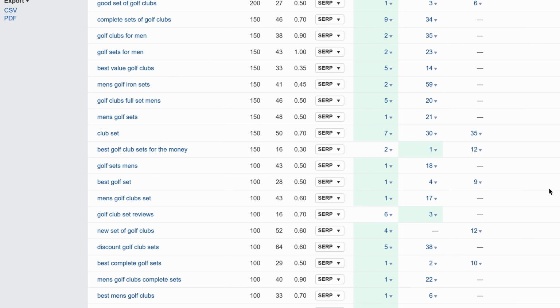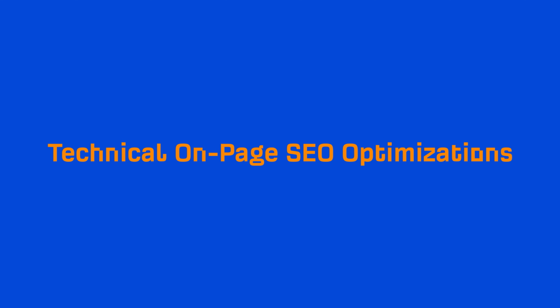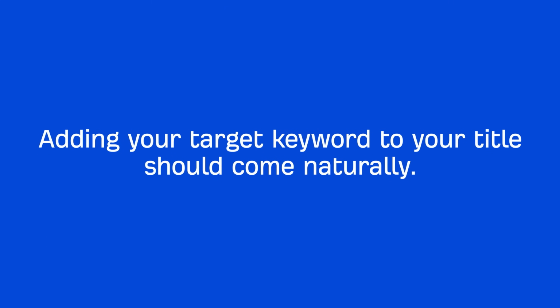Alright, so armed with this information, you should be able to create a great post with a searcher in mind. And while the content is the most important part, there are also a few more technical on-page optimizations you should do. Let's go through a few of the most important ones. First is to include your target keyword in your title when it makes sense. Adding your target keyword to your title should come naturally.